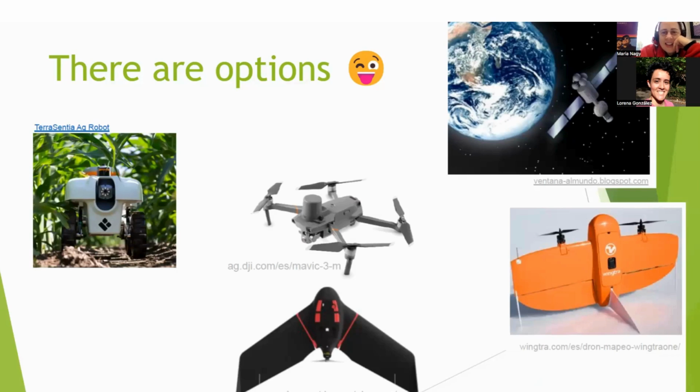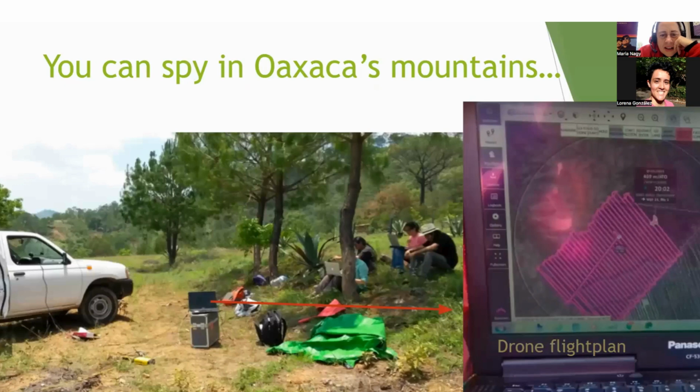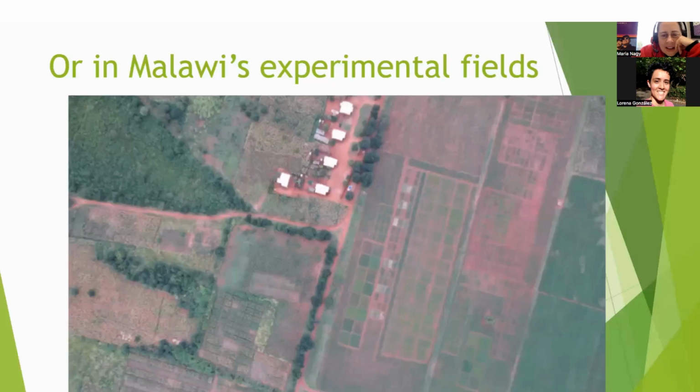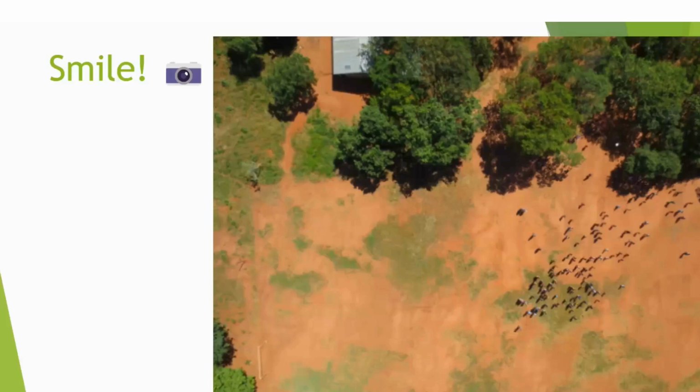So cool, yes. So you can take the pictures. Sometimes you can zoom in and get a lot of details. You can spy from the mountains. There we are in Oaxaca mountains, checking with another team on Malawi's experimental fields. And there the kids love the small drones. We use their schools as landing strips for the drone.